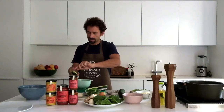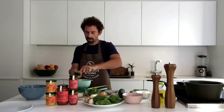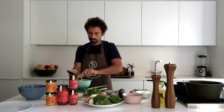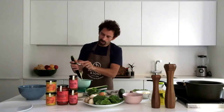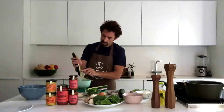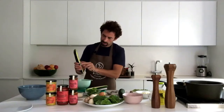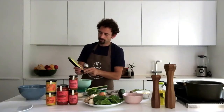And we're going to carve out. It's kind of like carving a pumpkin. You can scrape and you can get all that out. There. Okay.